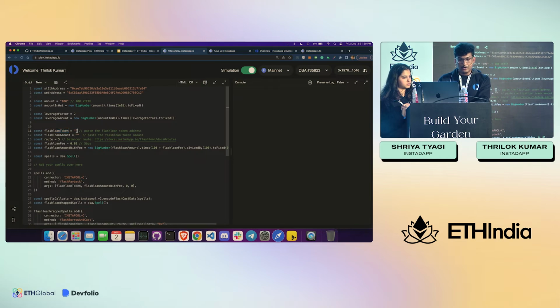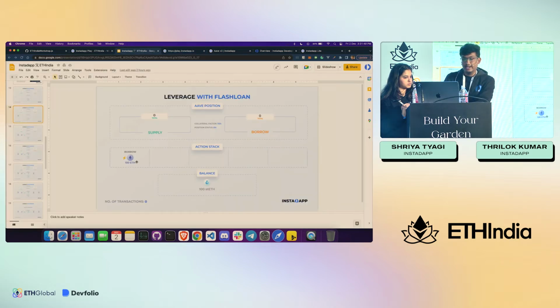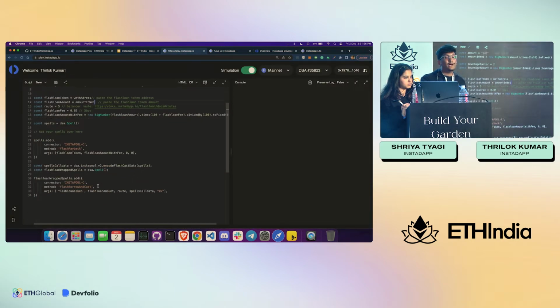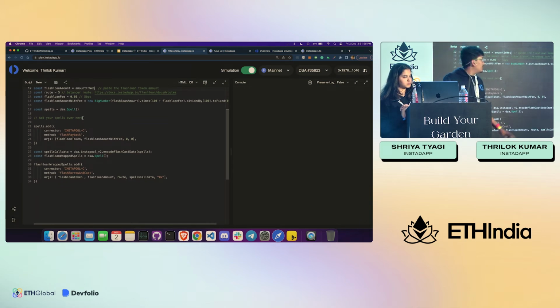In the same way, I'm going to take 100 ETH. Also, we have the wrap ETH address as autocomplete. So if I just type wrap ETH and press enter, I get this. Or else, since I've already saved it at the top, I can just use that one itself. And the flash loan amount. So now, how much amount do we need? We need 100. So the amount in V would be the flash loan amount. So that's it. You have the flash loan spells ready.